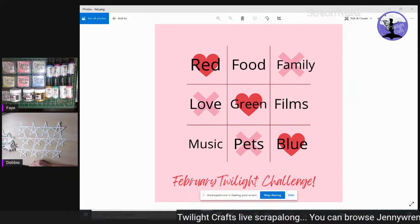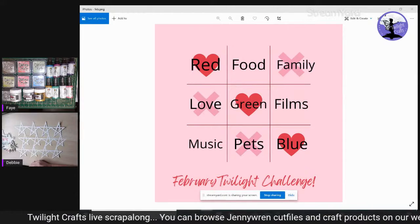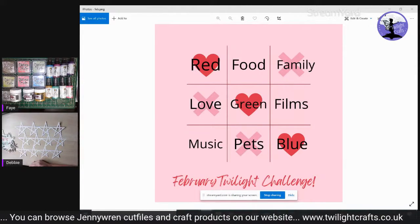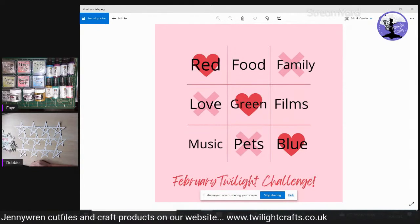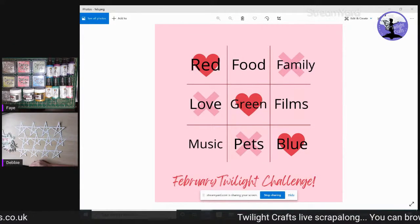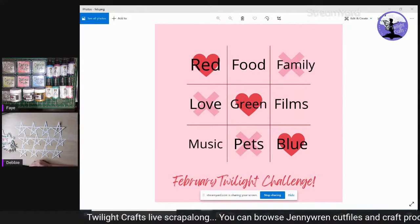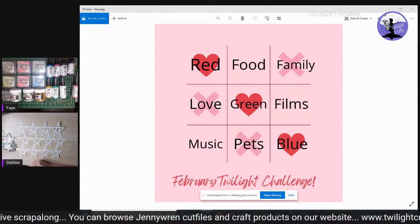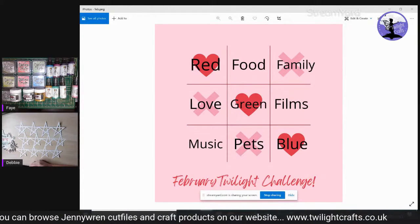So well done. So three in a row, you can pick three in a diagonal, three in a straight line, vertical, horizontal, or a random selection of three. And then we ask you to use these three elements on your project. So it could be card making, scrapbook layouts, mixed media, whatever you want to do, and upload it to the challenge album, which will go live this evening. So we look forward to seeing what you are going to make.